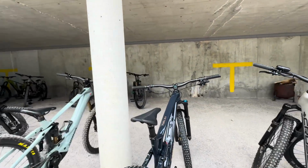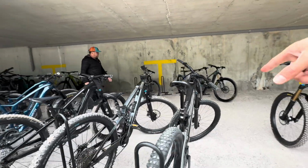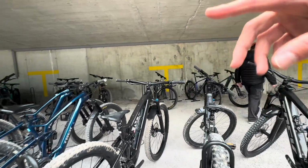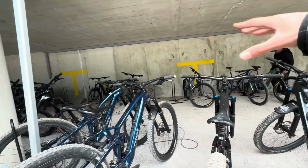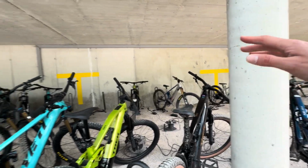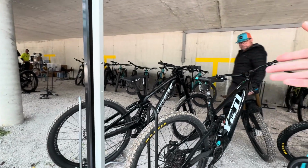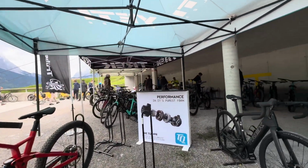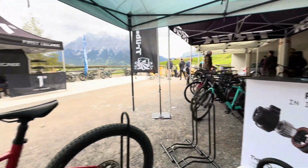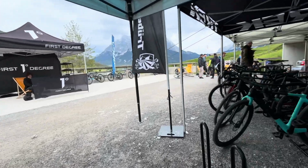bikes. Of course, it was Trek Rail XE, Orbea Wild, it was Trek Rail old one and new one, XE. Some modifications of this bike. By the way, there is a new one, and I tested some of these bikes, also e-bikes Yeti and usual bio bikes Yeti. Even in this test there were session bikes that you can just try. There was some information about the TQ system and the new Trek Slash with TQ and the same for Rail XE.